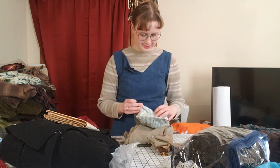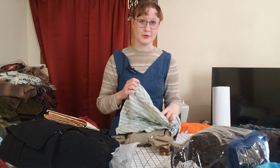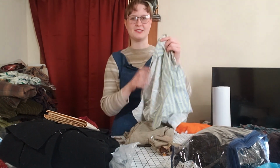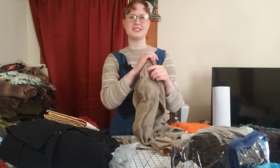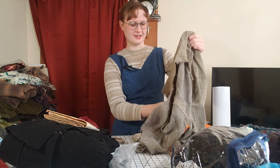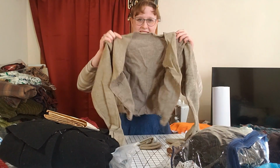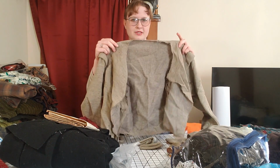I started making some kind of little doublet jacket from Patterns of Fashion during COVID back in 2020. I never finished it. I'm going to put this flannel on the inside. And it's out of a knit wool, let's be real here. I was 17, so choices were made. I got most of it done.